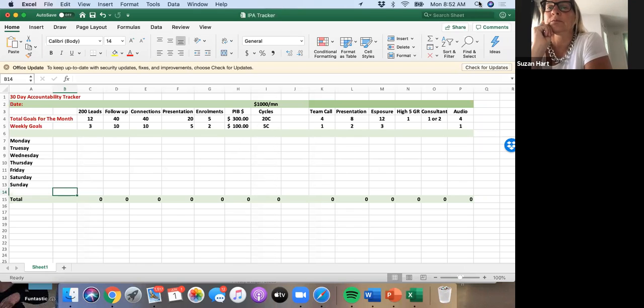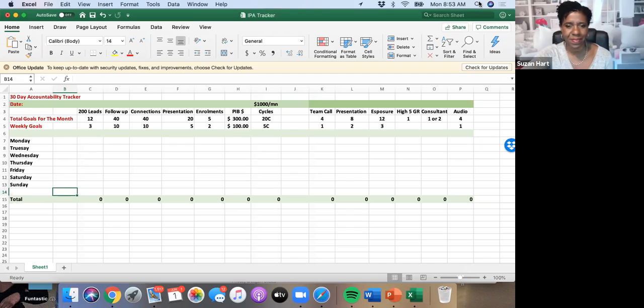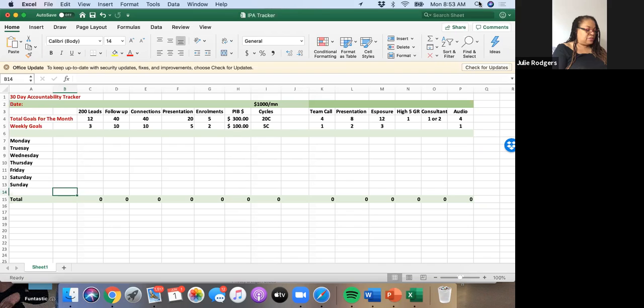4,500. How'd you get that? Because one cycle is 900 BV. So 5 cycles would be 5 times 900, which is 4,500. Perfect. Everybody following? So 5 cycles a week, 20 cycles per month, 4,500 BV is the target.